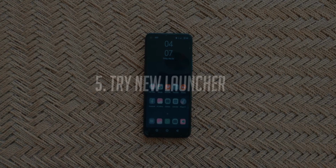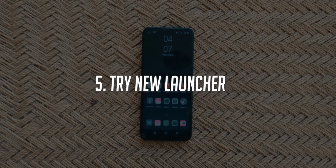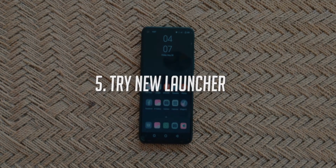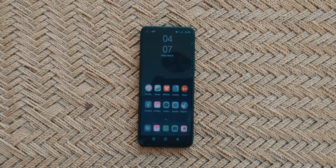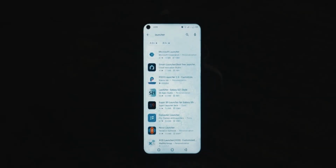The easiest way to make your smartphone faster is by replacing your smartphone launcher. I know, as odd and obvious as it may seem, but hear me out. Some default launchers really eat all of your RAM and resources, and in that case, it's best to use a custom launcher from Play Store.